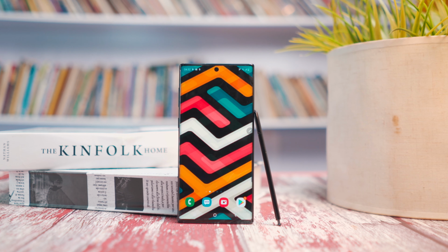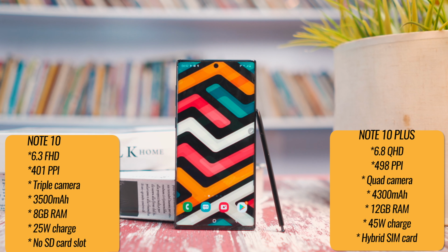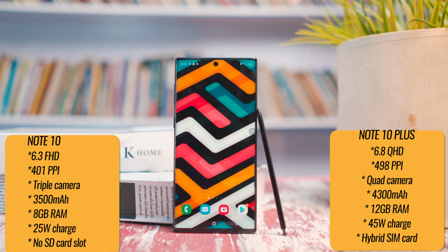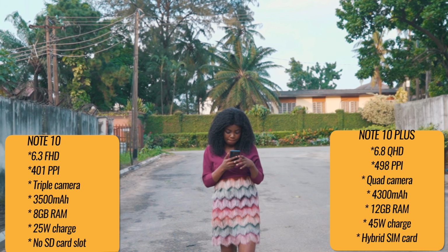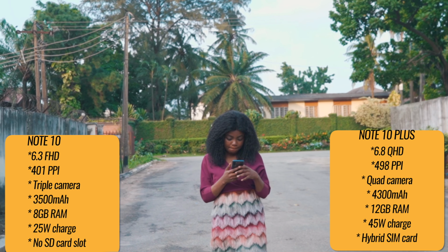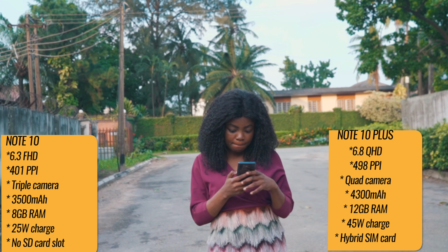Now, the only reason why I picked this device is because of the size. Otherwise, the Note 10 Plus offers more features, especially for power users. For example, you get a slightly bigger screen and resolution, MicroSD card expansion, although something tells me that I wouldn't be needing that because this comes with 256 GB of storage, which is also cool.